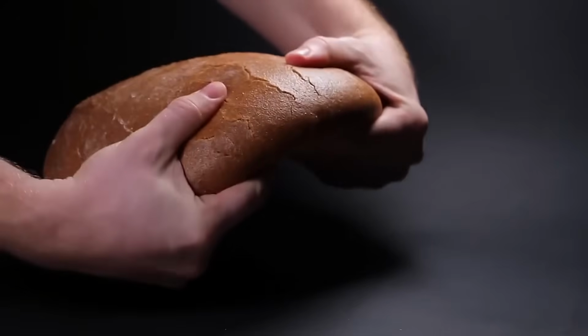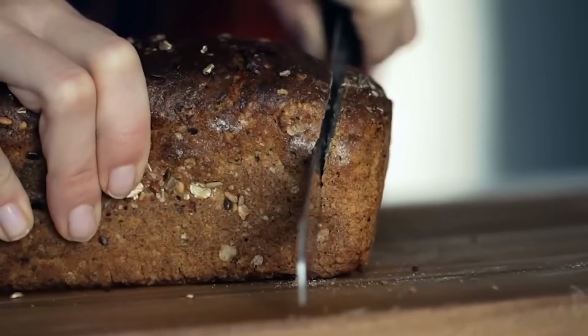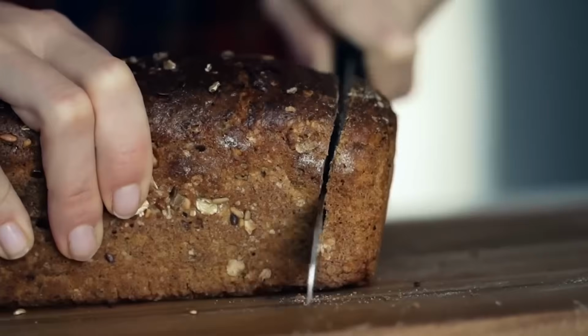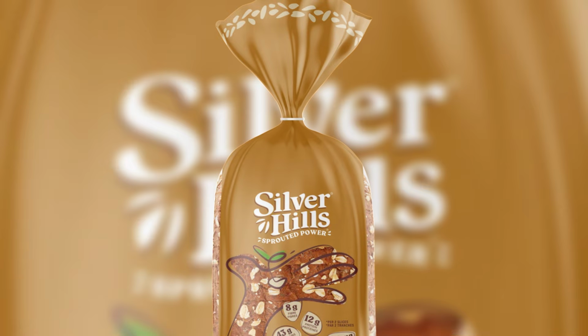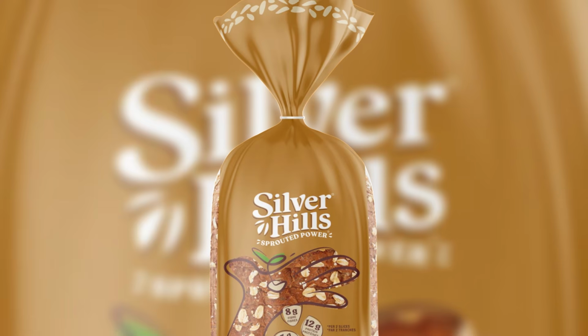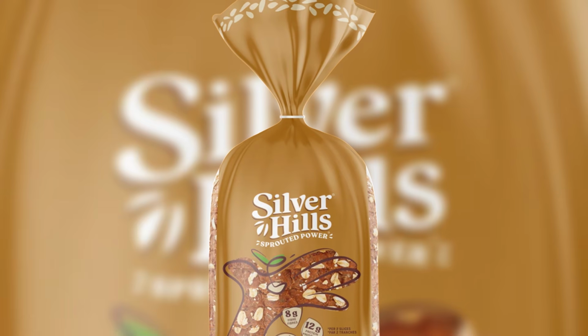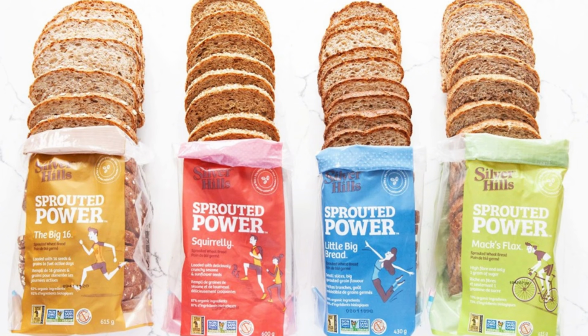Phytic acid is a compound found in the outer bran layer that binds to minerals like zinc, iron, and magnesium and blocks their absorption. Reducing it means you actually absorb more of the nutrition that's there. The result is a bread that's nutritionally different from flour-based bread, not just semantically. Their Big 16 loaf, which refers to 16 different grains and seeds, leads with organic sprouted whole wheat.